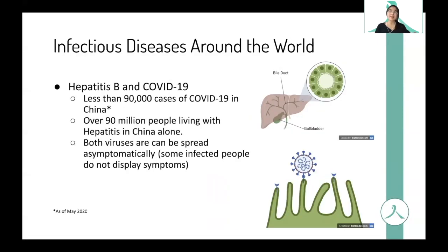And now I would like to compare hepatitis B to another really well-known infectious disease, COVID-19. This pandemic has wreaked havoc across the entire globe. Currently in China, there were less than 90,000 cases of COVID-19. In comparison, hepatitis B is affecting over 90 million people in China alone, as mentioned. Some similarities: both viruses can be spread asymptomatically. So as we mentioned, some people who are infected may not show any symptoms at all.